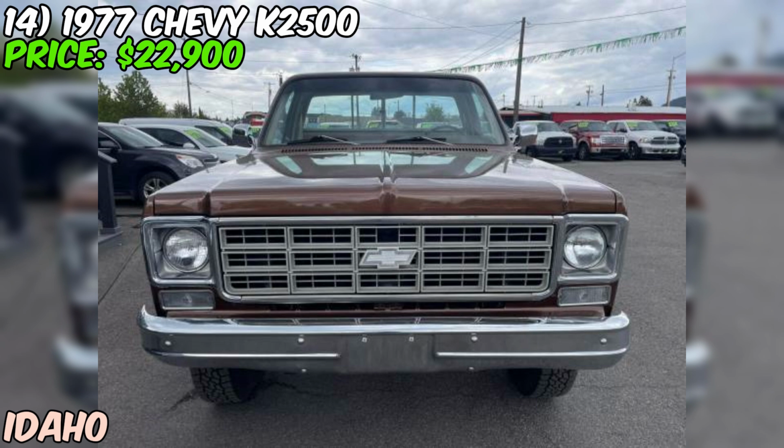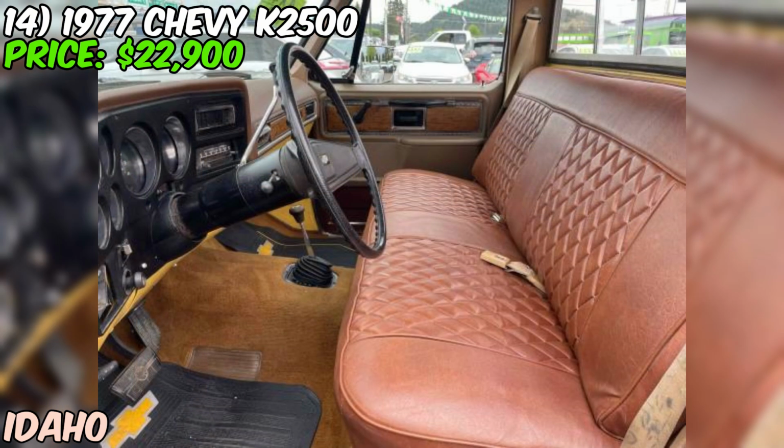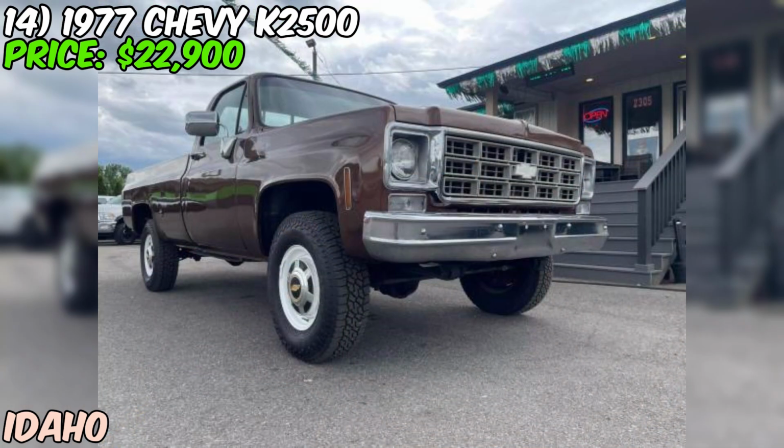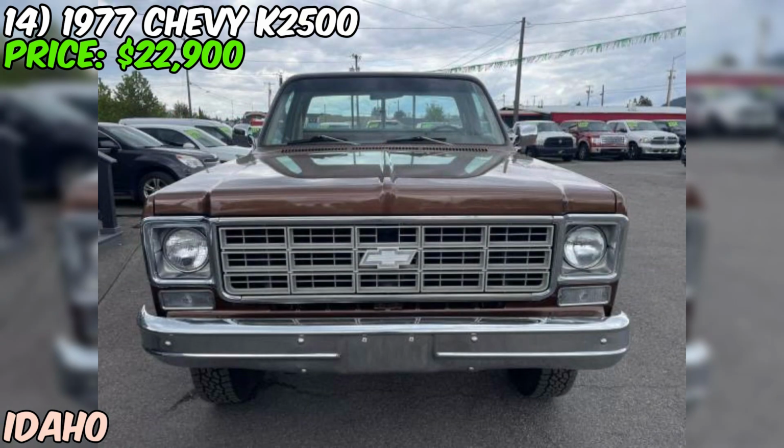14. Let me tell you about this 1977 Chevy K 2500 Silverado that's popped up for $22,990. Now, I've got to be honest, this listing is surprisingly bare bones for a truck commanding this kind of money. While they claim it's fully loaded, they don't actually specify what that means. What we do know is that it's a heavy-duty K 2500 model with four-wheel drive and an automatic transmission paired to a V8 engine, though they don't specify which V8, could be a 350, 400, or even a 454.